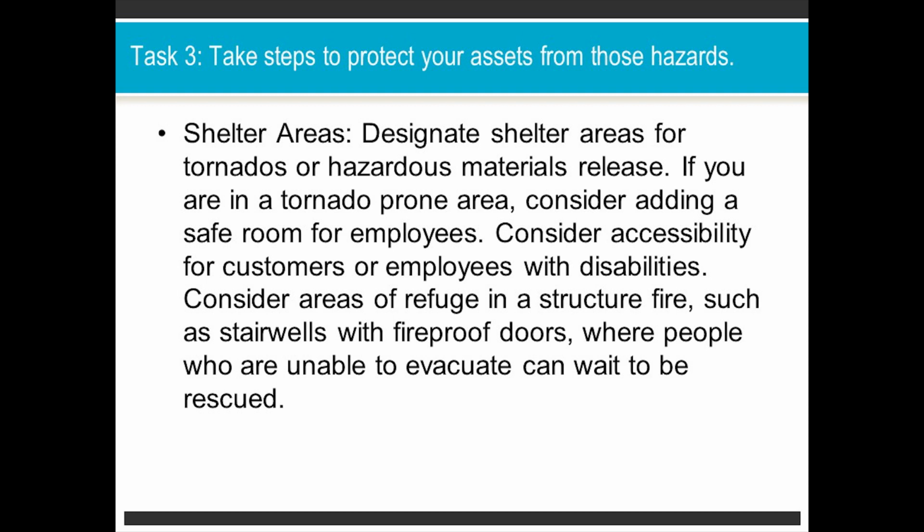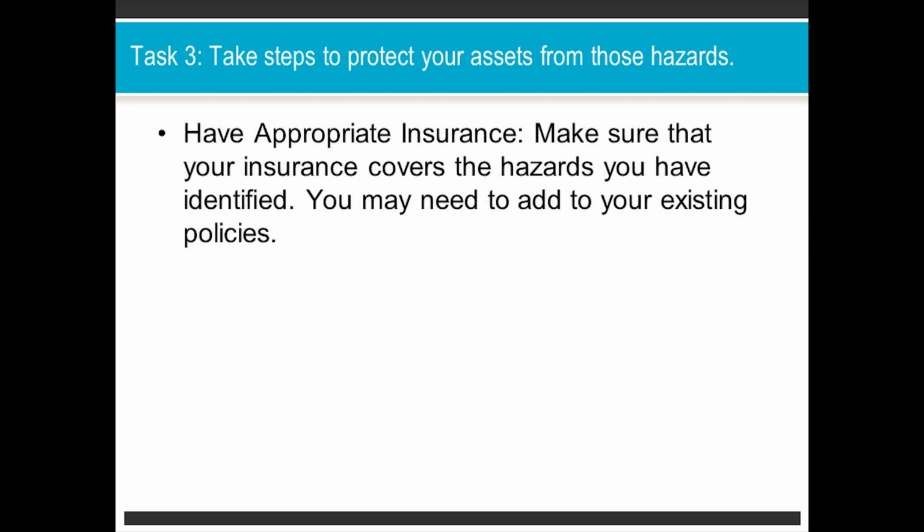Consider accessibility for customers or employees with disabilities. Consider areas of refuge in a structure fire, such as stairwells with fireproof doors, where people who are unable to evacuate can wait to be rescued. So some other types of considerations. Have appropriate insurance, enough operational funds set aside.